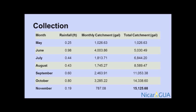So the monthly catchment was based off of how much rainfall we receive, our catchment area, and a safety factor. This safety factor is basically saying, okay, with the evaporation and not all the water being collected, we're only going to receive 90% of the water that falls on the roof. With that in mind, we're going to catch 15,125 gallons of water at the end of the rainy season.